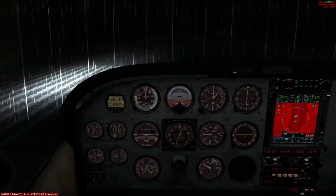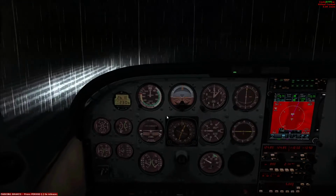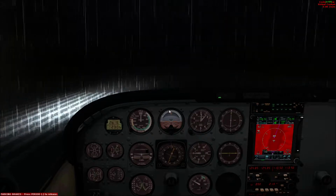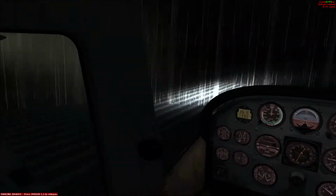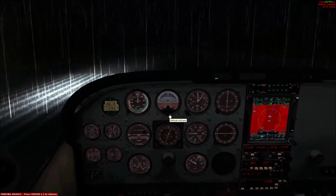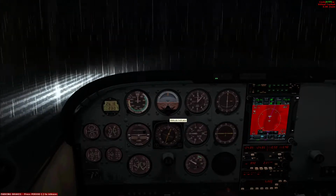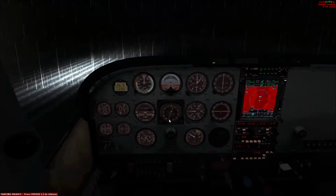What's up? It's Pilot Wannabe here, and we're on the ground in Bella Coola, British Columbia. It's at night, in the rain, on a runway without lighting, and we are going for it. I like to think we'll be aided by the fabulous GTN 750. Should keep me out of trouble. And away we go. We're all set up.